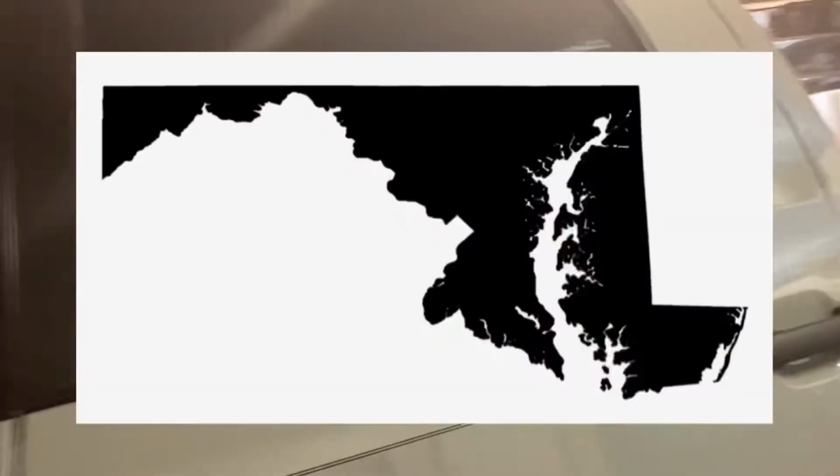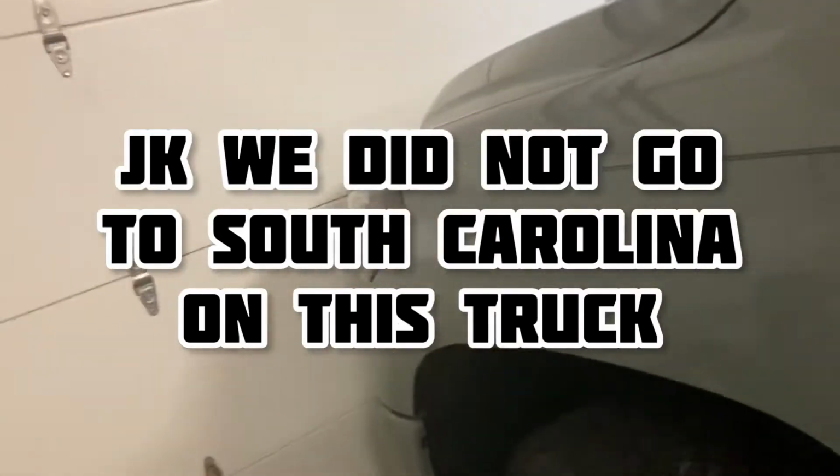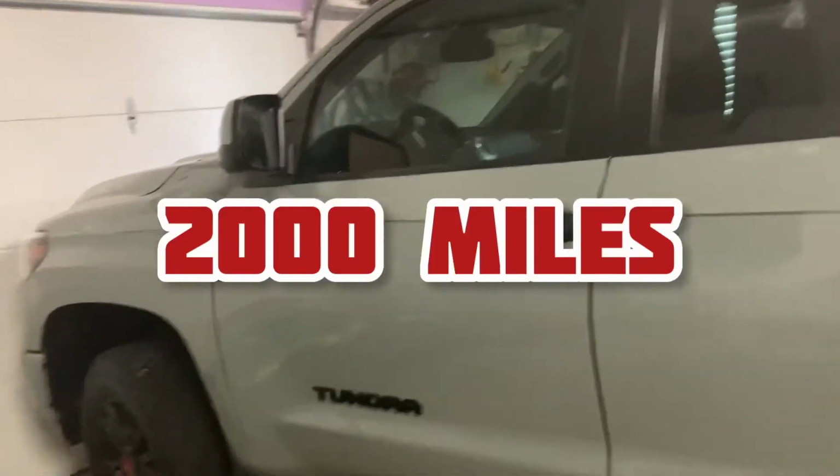It's a little dirty because we went to North Carolina to Maryland probably 2 times or 4. And we went to South Carolina, and then yeah, it's basically a long trip, and probably it has almost 2,000 miles. But when it's driving in a long trip, like a 4-hour trip, to be honest, I like the trip. It feels very comfortable, and the best thing about this truck is the V8 sound.